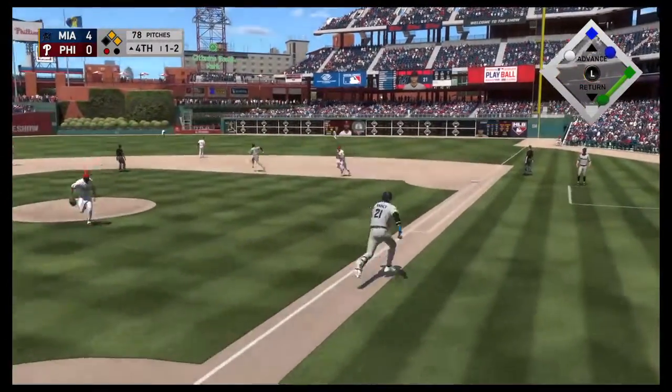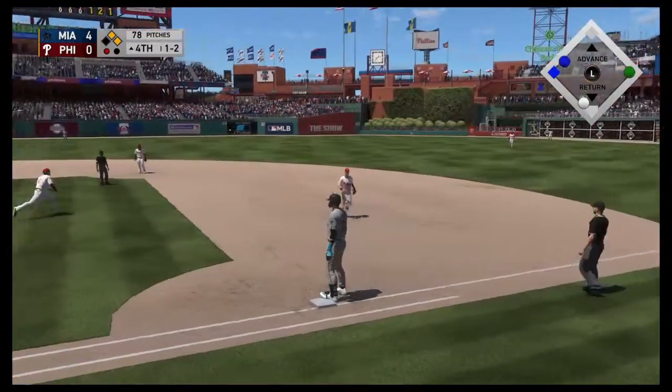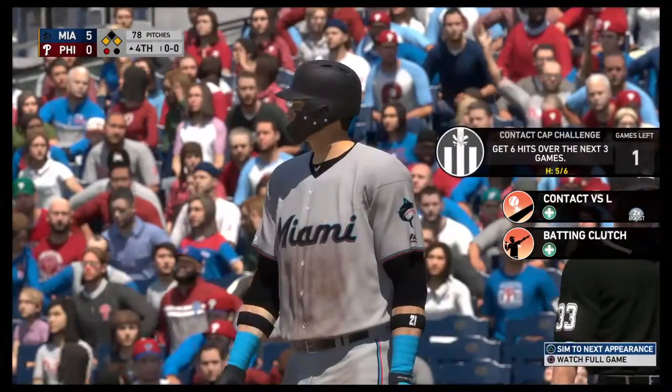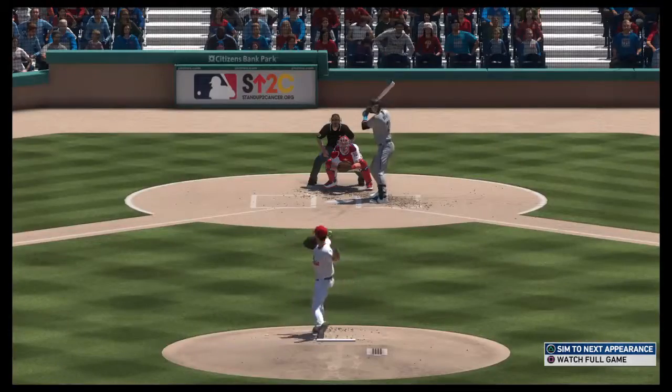Lined hard toward right center. That gets down. He's got himself a base hit. Stand up, stand up. They're going to extend their lead as the runner scores from second. And now time is called here as their pitching coach is going to pay a quick visit to the mound to discuss how they want to attack things here.